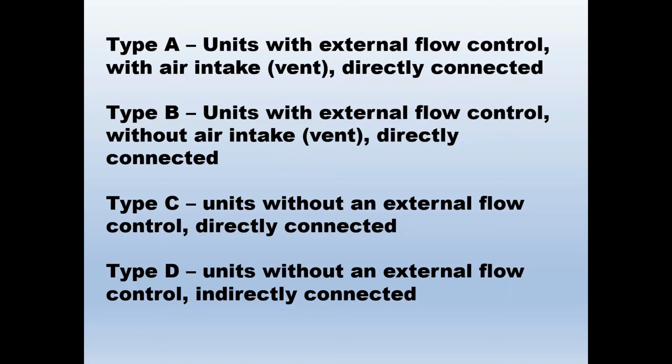And then Type C and Type D. Type C is units without external flow control directly connected. That is what all the Schier Great Basin series are. We have a built-in flow control with every one of our interceptors. So for you guys as designers, that's a huge feature. You don't have to figure out where that fitting goes with the air intake. You literally just pipe right up to our inlet.